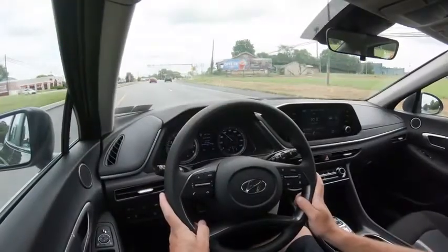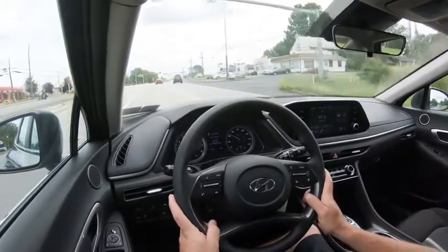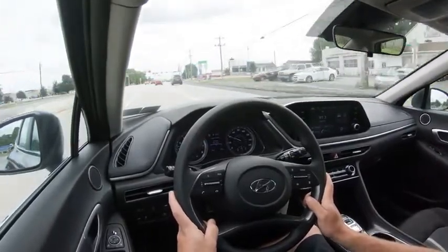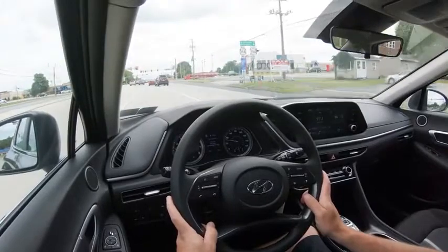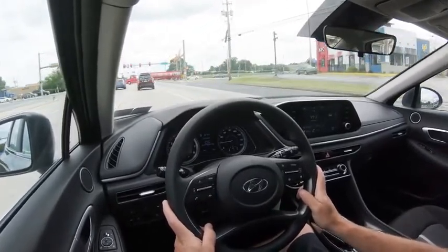but also standard for every single trim level across the board will be forward collision avoidance assist with pedestrian detection, lane keep assist, lane following assist, driver attention warning, adaptive cruise control with stop and go, parking collision avoidance assist, and rear occupant alert as well.